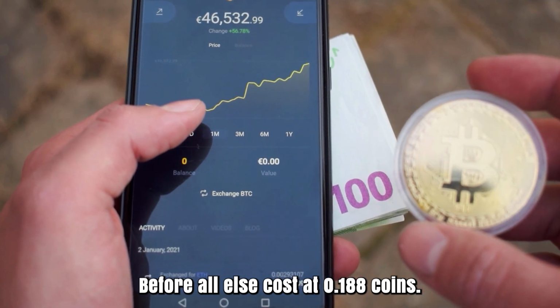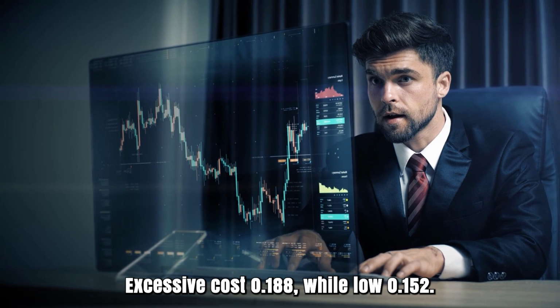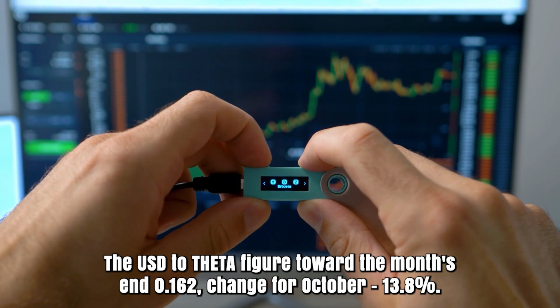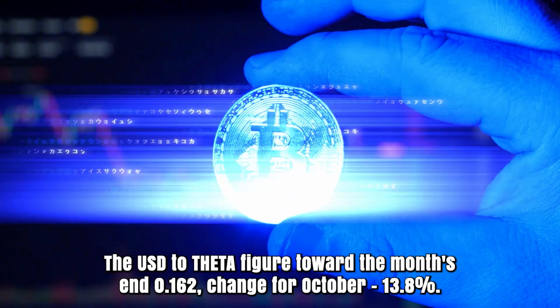Dollar to Theta figure for October 2025. Before all else, cost is 188 coins. The high is 188, while the low is 152. They arrived at the midpoint of costs, 173. The US to Theta figure toward the month's end is 162. Change for October, 13.8%.